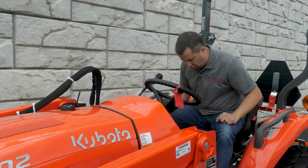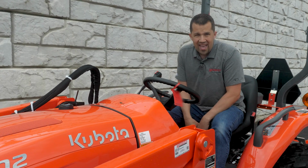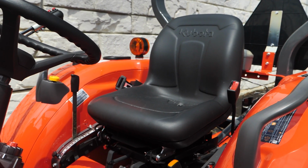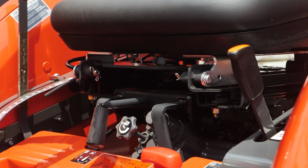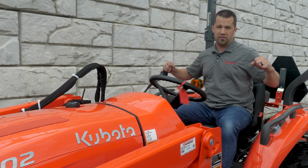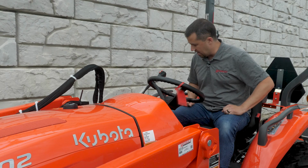So besides the floor mats, as we work our way up here, you'll notice that we get a little bit more comfortable seat. It has more suspension to it now than the older model did. There's a suspension undercarriage here that gives it a little bit more ride, making it a little nicer to ride around on. An optional armrest kit can be fit onto the seat, so if you'd like to have a place to set your elbows, they can come right around the side here.